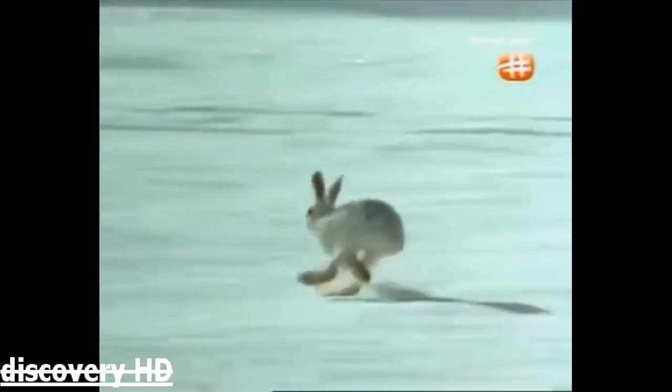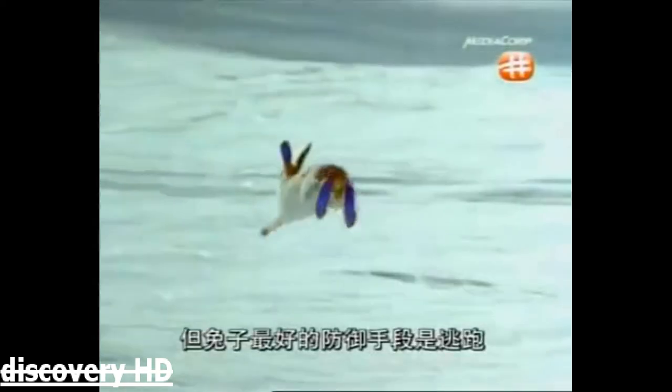Large ears help to regulate body temperature and enhance their acute hearing, useful for detecting enemies. They have a seasonal change in fur color, turning from brown in summer to almost pure white in midwinter. A remarkable adaptation. But the hare's best defense is to flee.